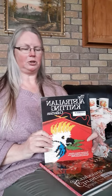Hi, I'm back now from my little thrifting journey to Lifeline in Burnie. City Mission. Oh no. I did go to Lifeline as well. This haul's from City Mission. Never mind. So firstly, I picked up the Australian Knitting Collection.